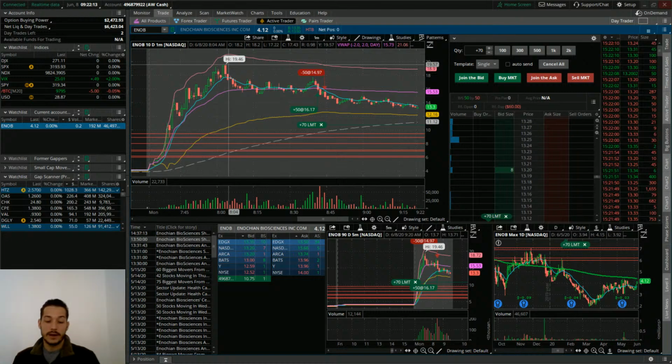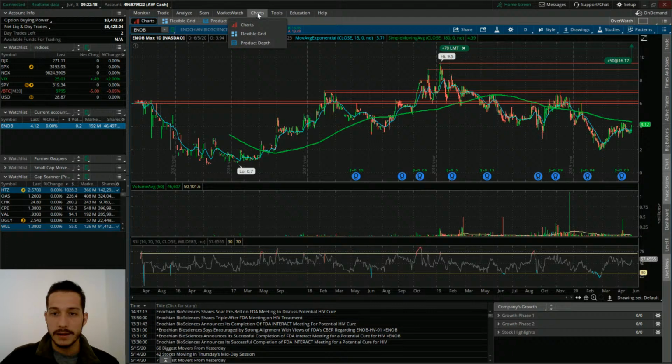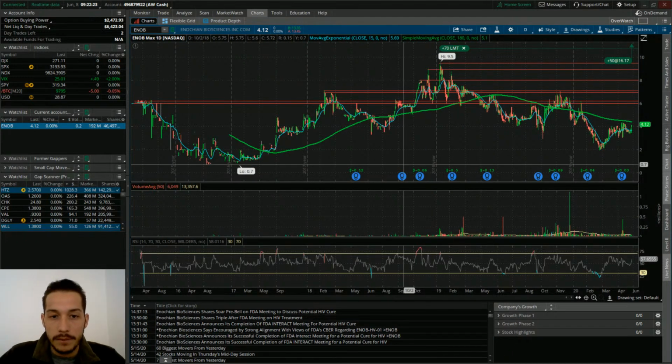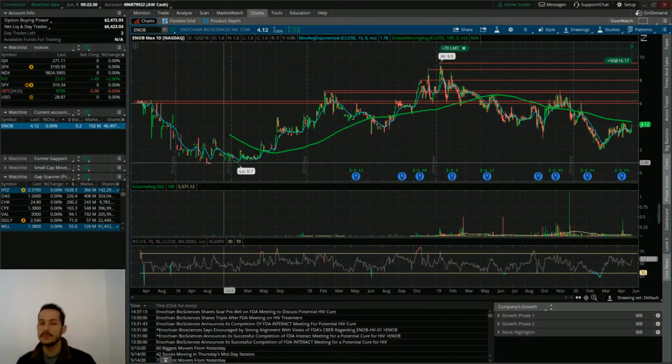I feel like I'm missing something about ENOB. On the long-term chart, it doesn't have too many big spikes because it's a fairly new stock. Let me properly word it. It is a Monday after all, my brain hasn't fully turned on. What I'm trying to say is we haven't had those reverse splits, pullbacks, dilution, reverse splits, pullback, dilution cycles. For biotech, that's typically what you see, and we have not had that yet with ENOB. So it's a fairly fresh stock.